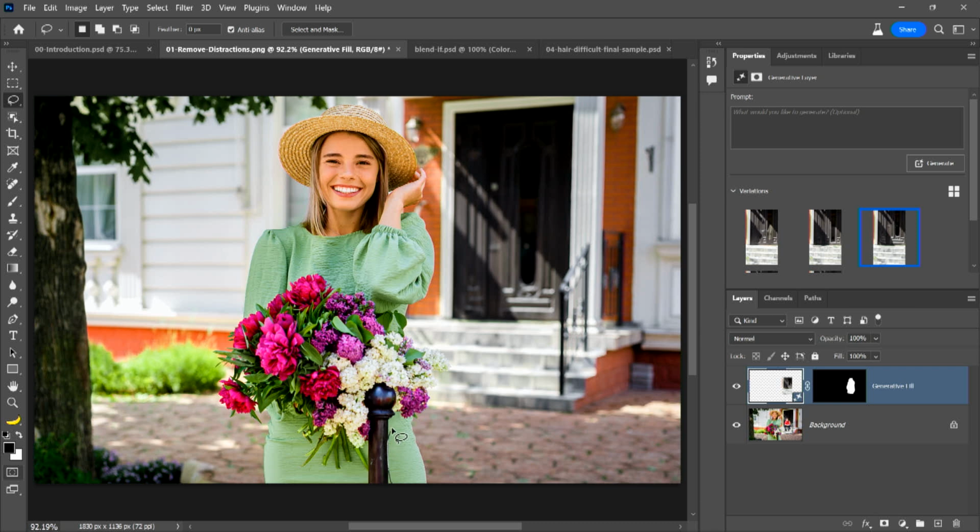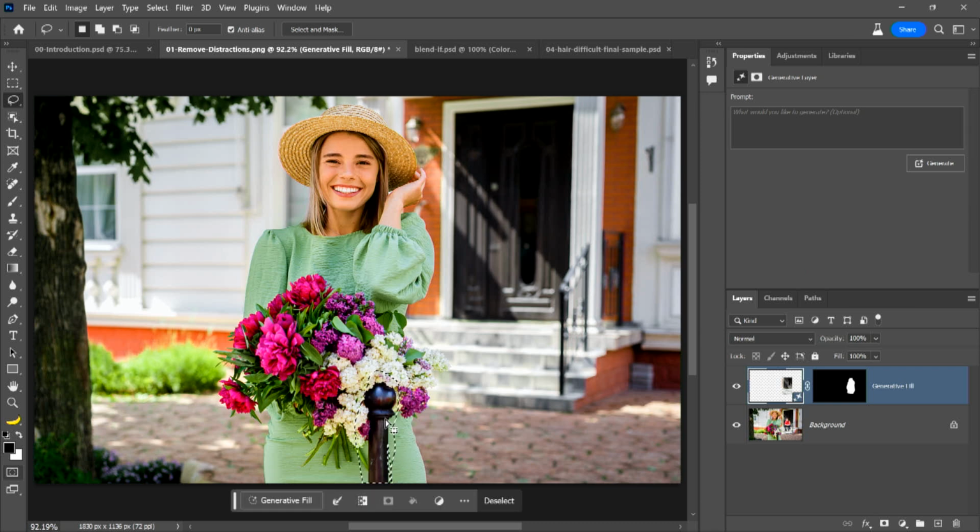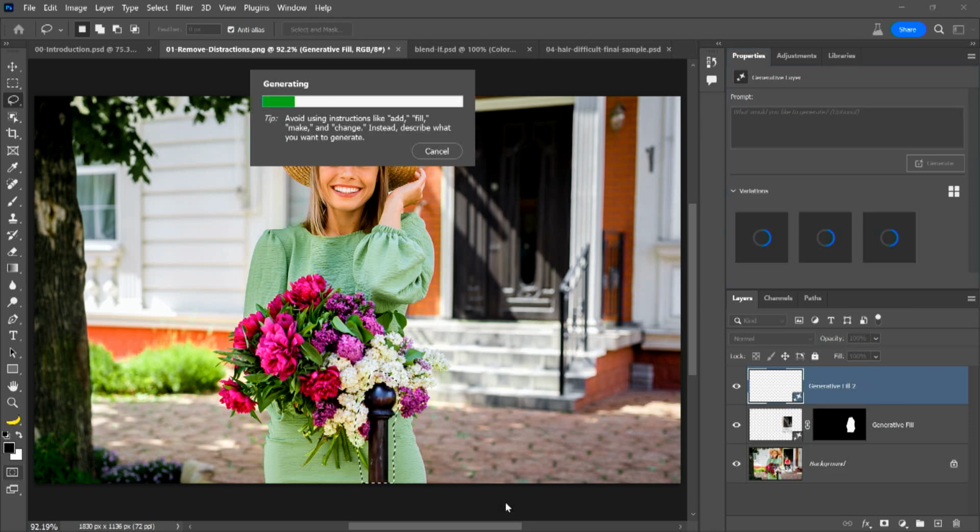And just for the example here, I'm going to show you what it looks like when you remove this pole here. And I did a really bad selection, and it's very difficult to create a selection with this trackpad and this podium here, but there you go. I'm going to click on Generative Fill, click on Generate, and again, Photoshop will generate the pixels there in just a moment. And we'll give it a second here.